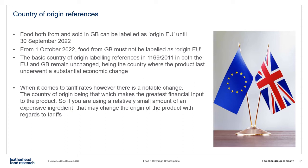This is where tariffs are slightly different. When it comes to tariff rates, however, there is a notable change, the country of origin being that which makes the greatest financial input into the product. So, if you're using a relatively small amount of an expensive ingredient, that may change the origin of the product with regards to the tariffs.